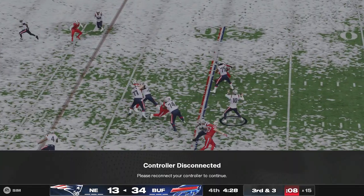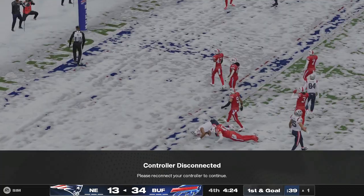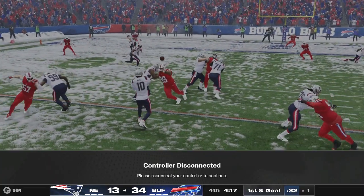Come out of the gun, here's May. He'll look middle, and he's got his man complete. And the Patriots are going to be set up with a 1st and goal on a pass play that moves them down to the 1.